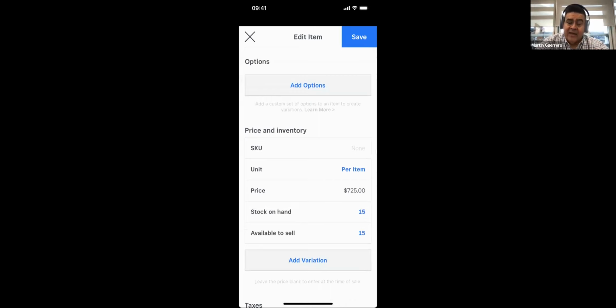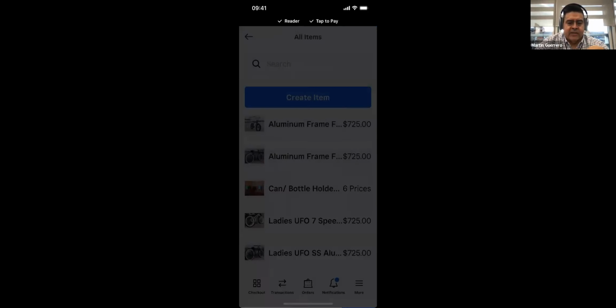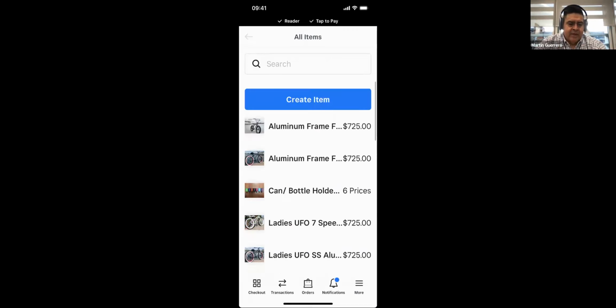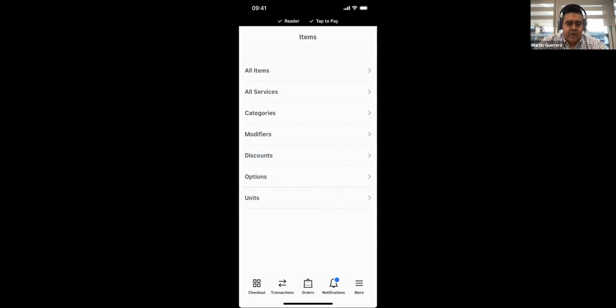If I sell this online, through my Square Online website, that number will go down as well, because your inventory is moving. It doesn't matter if it's your Square Online store, your in-person sales, or an invoice, or any of the other payment methods we're going to go over here. That inventory number will go down because it's always all integrated, right? So very easy to set up items. From here, you can do all that very, very easily.